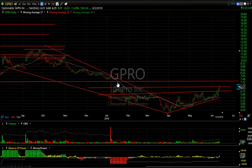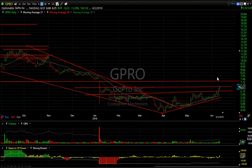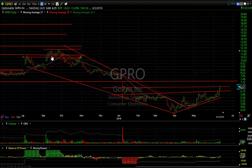GPRO. Well, GoPro also broke out along with Fitbit out of their base pattern. So you can see the rounding bottom type as well. There is a gap and some resistance right there at about 7.15, 7.20. I suspect that's a short-term chart. Beyond that, the possibility we see the stock make a move up towards a secondary target coming in around 8.